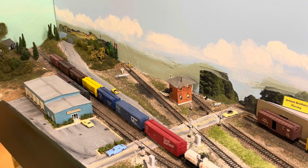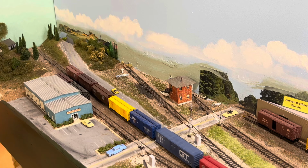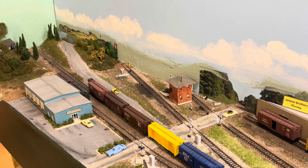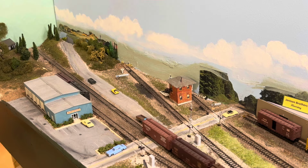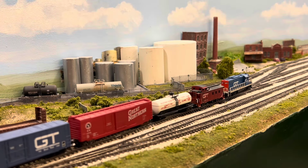Well, I hope you enjoyed this video and it really shows the importance of blocking cars in the appropriate order. This is something that most railroads would do and it's probably why the yard engineer is getting called into the office. Into the dispatcher's office, as we saw in the last video.